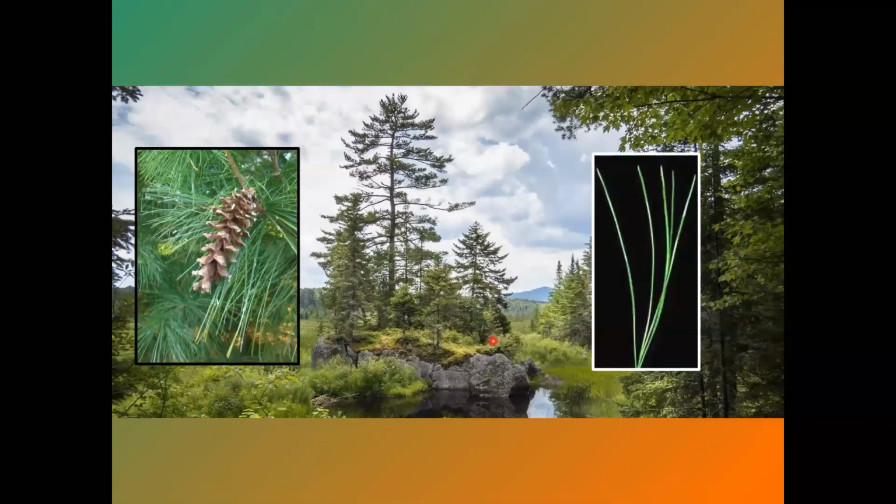Evergreens stay green all year long. If you think about it, it's like forever green. This white pine right here is very different than the red oak that I showed you in the last slide. Instead of having leaves, this tree has needles. This white pine has 5 needles in every bunch.